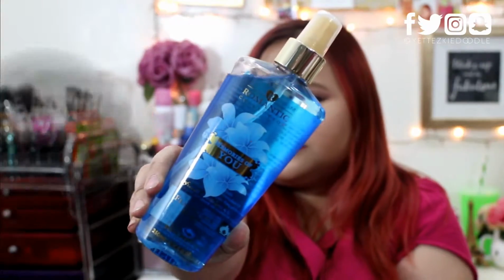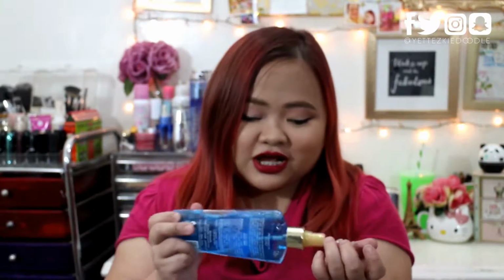Finally, I have the scent from Romantic Collection, Memories of You. So, para siyang amoy fresh. Ganun yung na-imagine ko sa kanya. Amoy fresh siya, amoy tubig. Not really, pero amoy fresh siya, kaya ako siya kinuha.